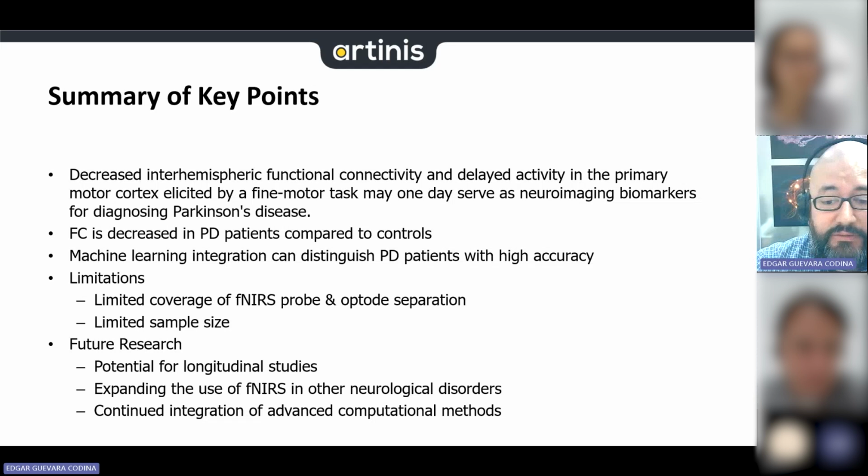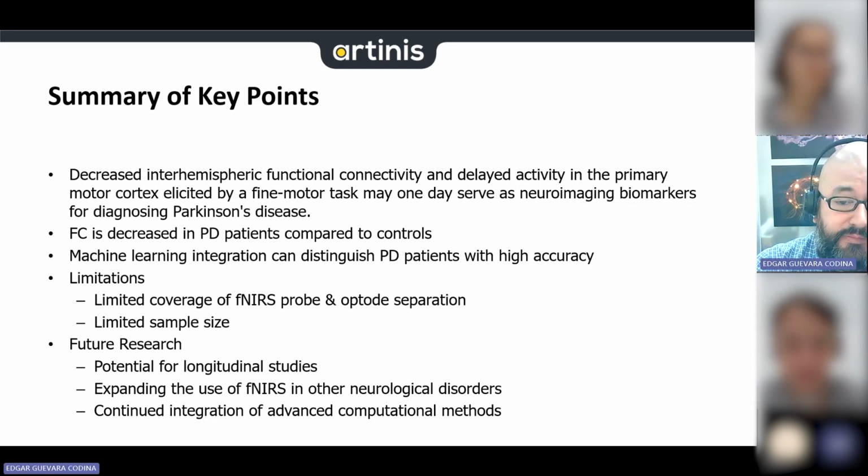We can use machine learning and integrate it with fNIRS data to distinguish patients with Parkinson's with high accuracy. But of course, we have limitations in this study, like the limited coverage of the fNIRS probe, the optode separation, and also the limited sample size. This is not a very large sample; it's more of a pilot study. But we think that this type of study has the potential to become longitudinal. We want to expand fNIRS to other neurological disorders and continue the integration of machine learning methods with fNIRS data.